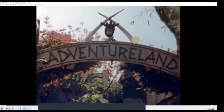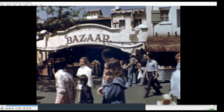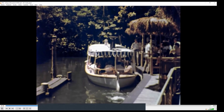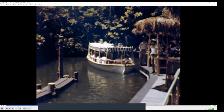Here we enter the exciting Adventureland and the faraway tropics. Our journey takes us to the Thatched Bazaar, then onward to the Jungle River Cruise, waiting for anyone who'll dare embark on a trip through the placid yet dangerous waters of the unknown jungle channels.